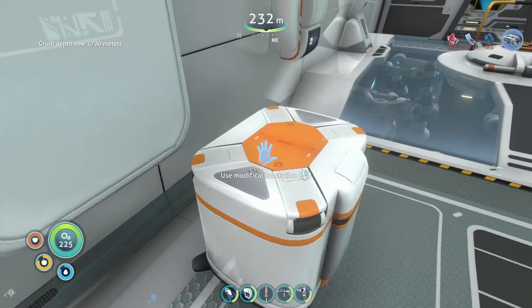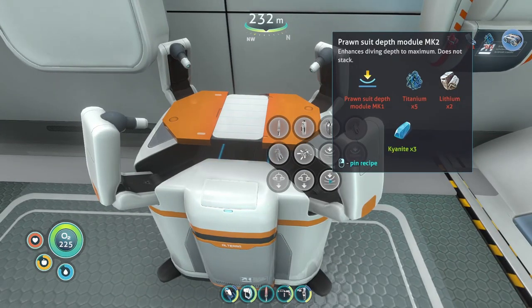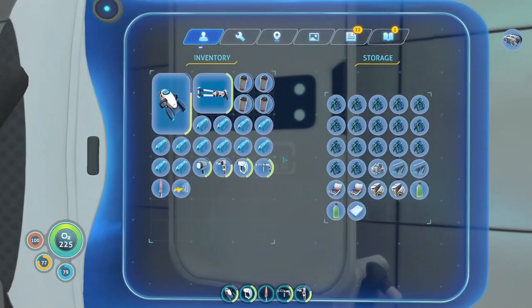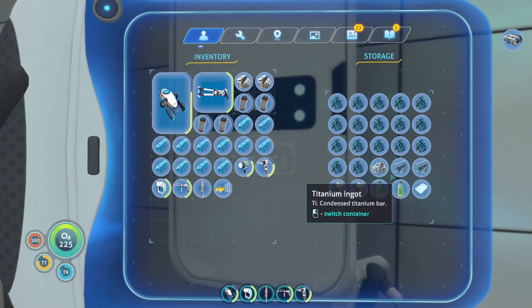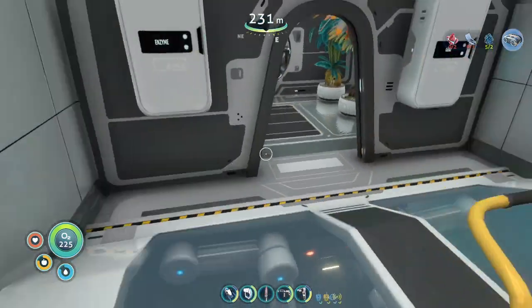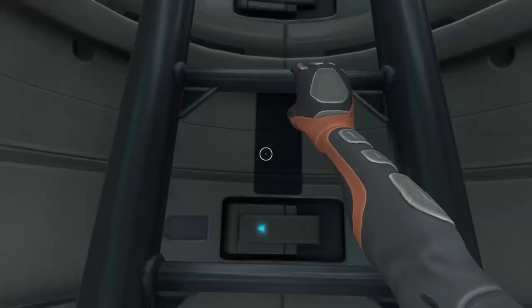Come on, let me pass, please. 1,700 meters, we can go with this baby now. 2 lithium, 5 titanium, and the Mark 1. 2 lithium, 5 titanium. And the prawn is not in here. Amazing, isn't it? That guy is still circling around. What do you think about that?